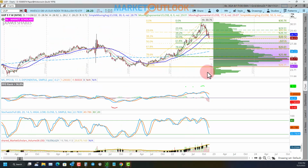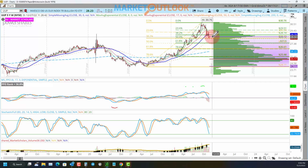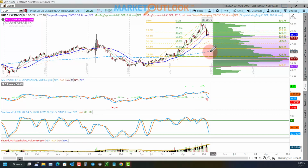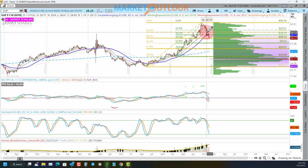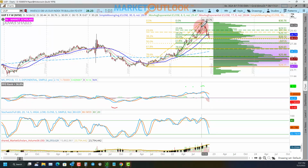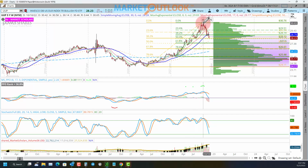Break below this would get us a good correction going on the dollar. Getting to the 30 and the 50 week is a pullback. By breaking the 50 and working our way down to the 200 week, now we're looking at a correction on the dollar. So as of right now, we're in the midst of a little bit of a pullback here. Obviously, it seems a much bigger deal than a pullback because the rally was such a bigger than normal rally. So the pullbacks are going to be like corrections. The corrections are going to be like bear markets. We've seen that in the S&P.